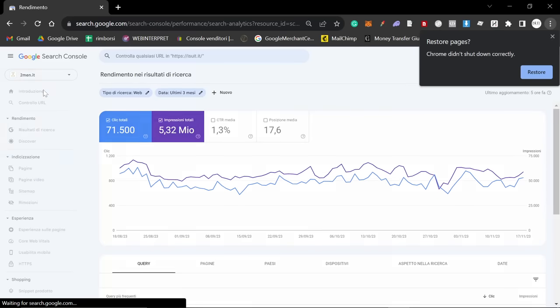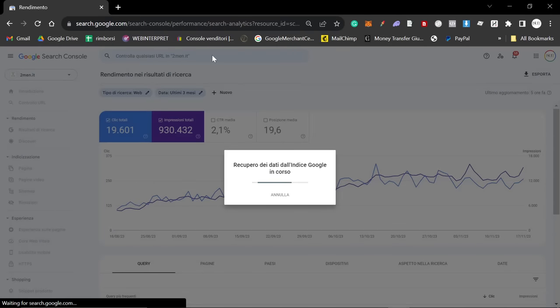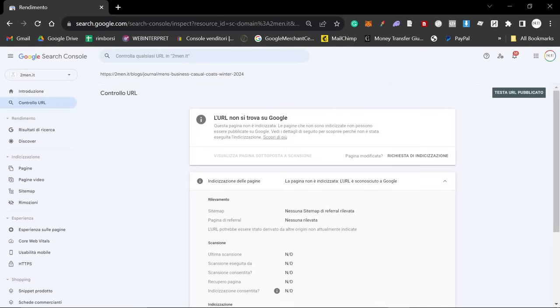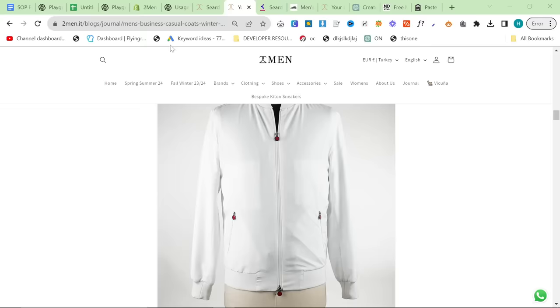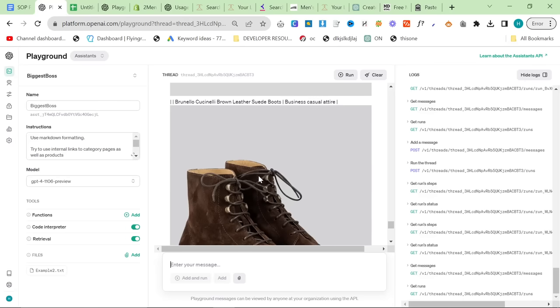So let's go to Two Men. Two Men, by the way, if you're curious, is absolutely bloody flying. It won't stop. No, it's not indexed, obviously. That would be insane if it was already indexed, to be fair. It's never going to be indexed that quickly.